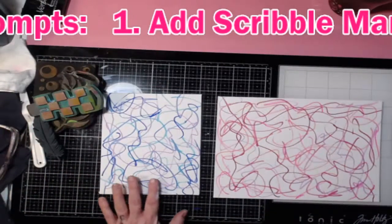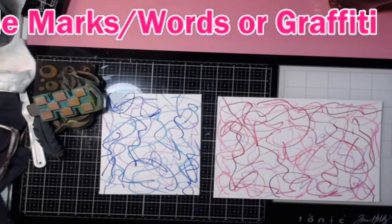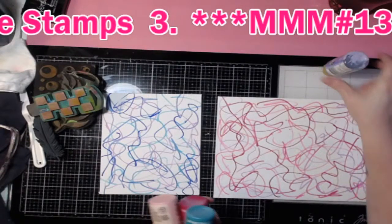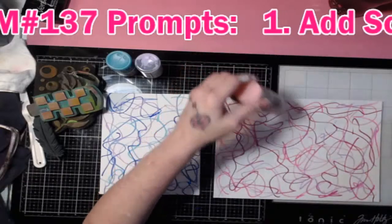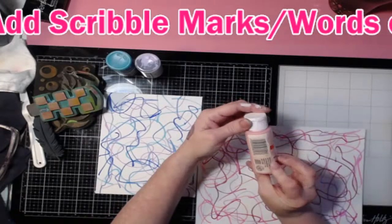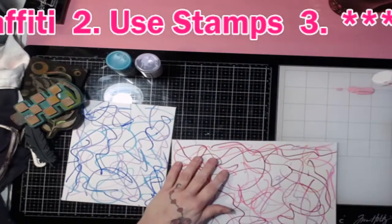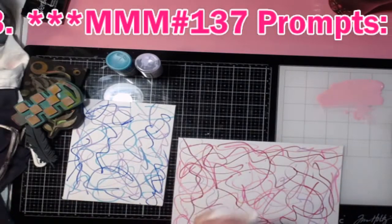Here, and I need some paint. Move my paint around. I recently cleaned out all my paint things and reorganized my paint, so I'm like, wait a minute, where's my paint? I have some paint that's like eons old. I don't know how old this is, but it's old. So let's see if it's even any good. So, yeah, it looks like it's fine. It's a little thin, but that's okay. As long as it works, right?